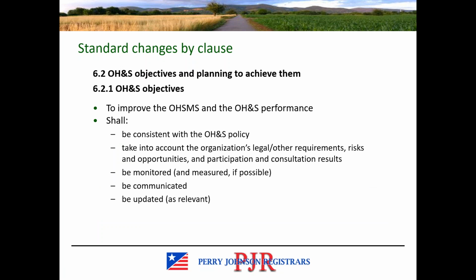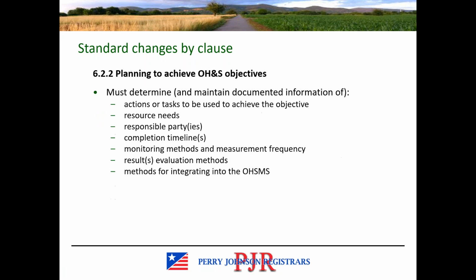Objectives are still required to improve the management system and the performance of the management system. The requirements here haven't changed much, if at all. Not only do the objectives need to be identified, but you also have to plan how they'll be achieved, any resource needs, how it will be monitored, things like that.